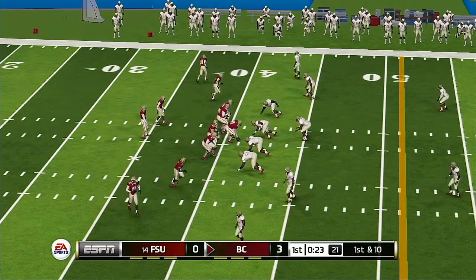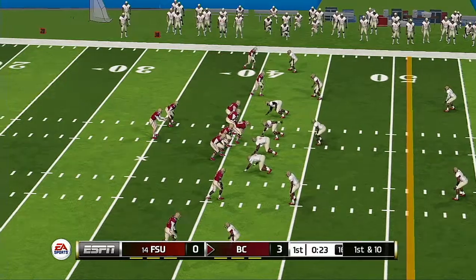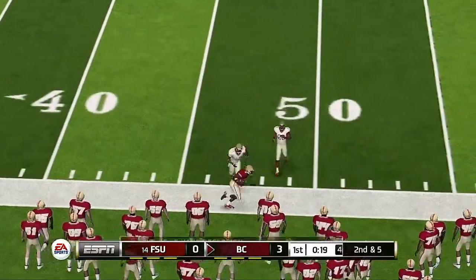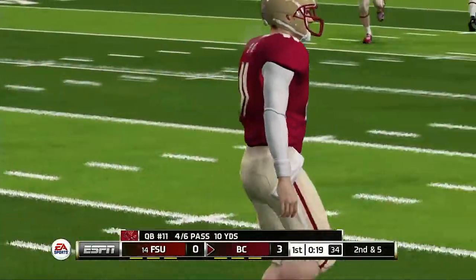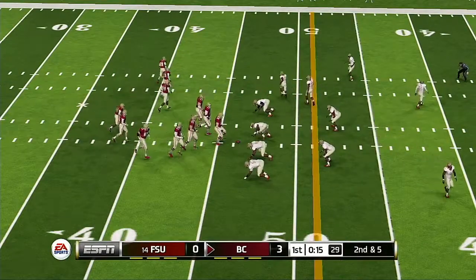Both sides have made their way back out, and we're just about set to get going again. Boston College has a three-point lead. He goes out of bounds around the 46-yard line. From their own 46-yard line. Second down.